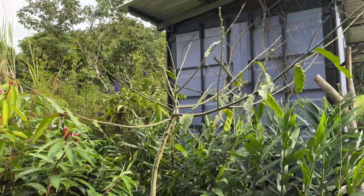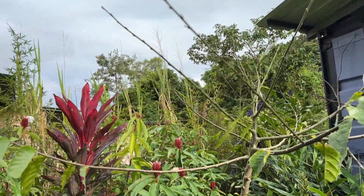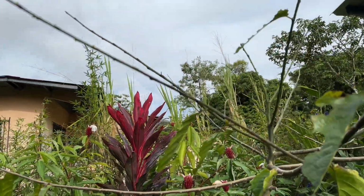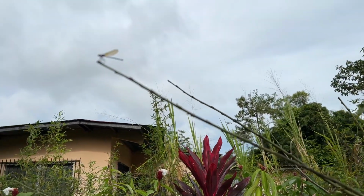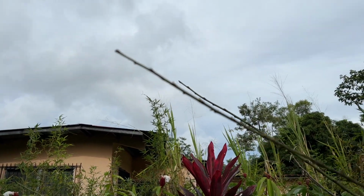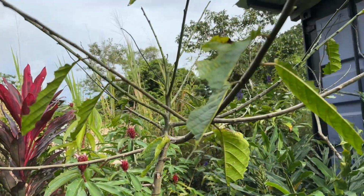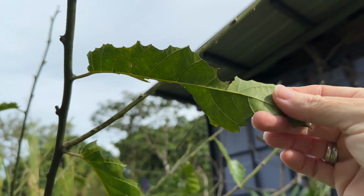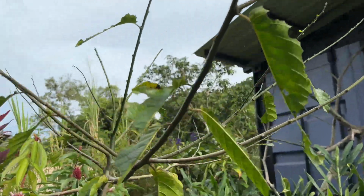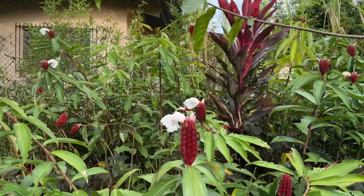Don't know what is going on with the Ylang Ylang. But something is eating the leaves, and I doubt it's that dragonfly. Yeah, something is eating those for sure. Maybe I'll spray it with some neem oil.